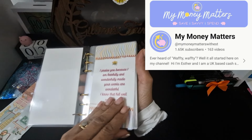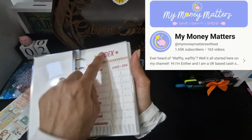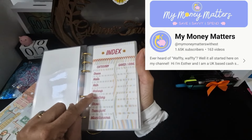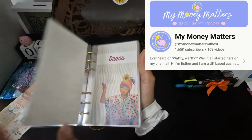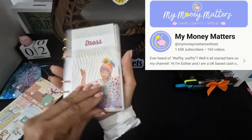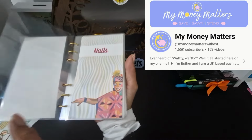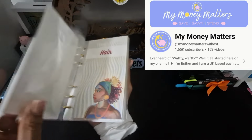Really, really appreciate that. And so we got the dress. Oh, sorry, we got the index. We got dress, nails, hair, makeup, jewelry, shoes, transport, miscellaneous. Just in case I forgot something. So we got dress. I love these pictures because they're, like I say, just up my street. Nails. And every picture has got a sunflower.